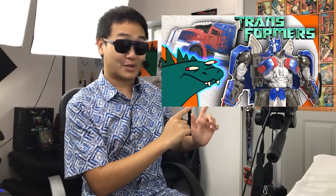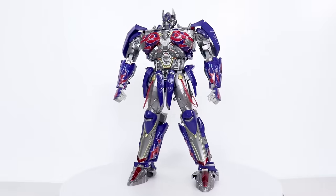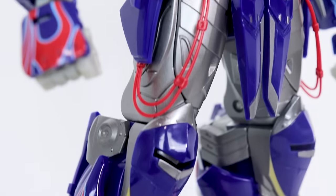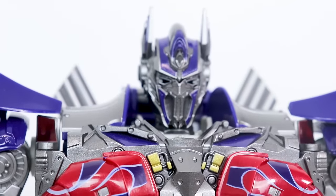As I previously mentioned in my Voyager class Last Knight Optimus Prime review, with the creation of this copyright-infringing figure, Unique Toys may be breaking the law, but at least they ain't breaking my heart. This robot mode is amazing! Excellent representation of an already excellent design. The painting is clean and the mechanical detailing is fantastic. Although it could use a good coat of dry brushing to really bring out those details.